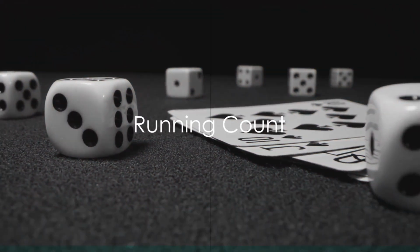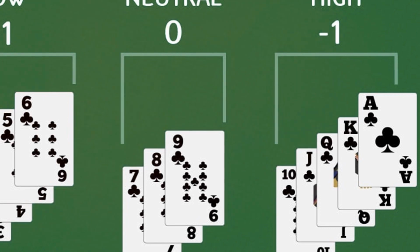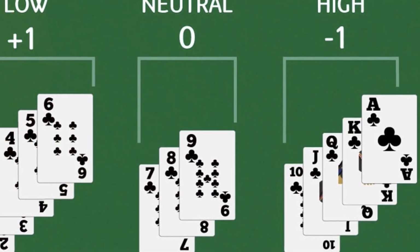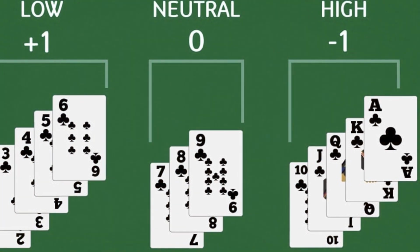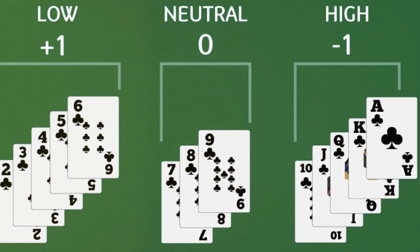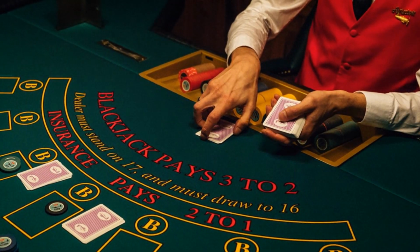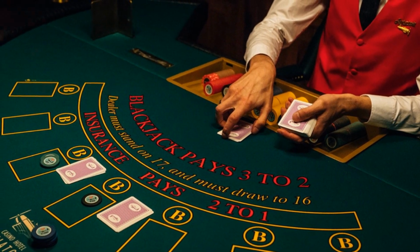There are several basic card counting methods that beginners can start with. The high-low system is one of the most popular and straightforward methods. The core principle of card counting is to assign values to different cards. Low cards like 2, 3, 4, 5, and 6 are assigned a value of +1, while high cards like 10, jacks, queens, kings, and aces are assigned a value of -1. Neutral cards like 7, 8, and 9 are assigned a value of 0 and can be ignored. Step 1 of using this information is to keep a running count.